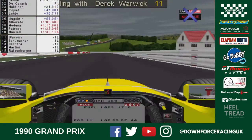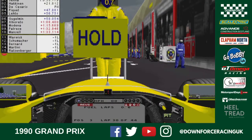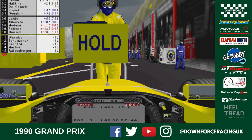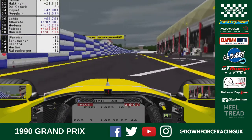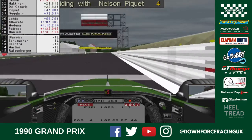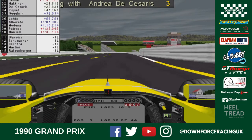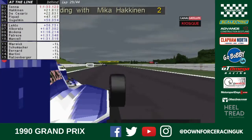De Cesaris in the pit for his second pit stop. So anybody on a two-stop strategy, this is now their window to make the pit stop. Well, this is an absolutely fantastic run. 9 seconds in the pits for De Cesaris. He'll get out behind Piquet, I think, because Piquet has not come into the pits yet, but Piquet does need a pit stop, and he'll be coming in on this lap, I can tell you. So De Cesaris actually will get out onto the circuit in third place. So Piquet will still have a pit stop to come.